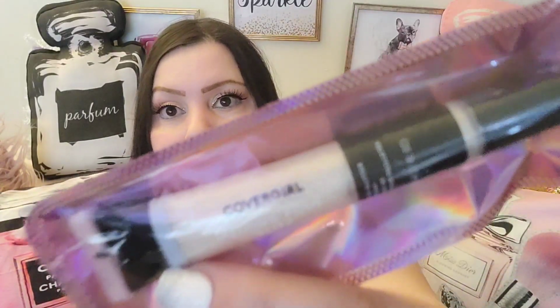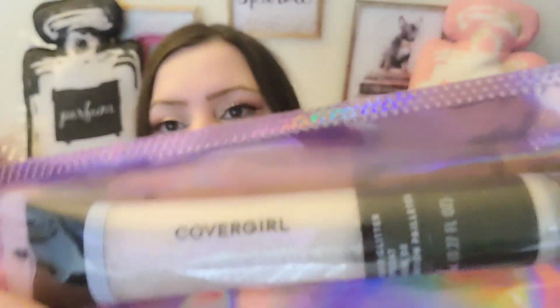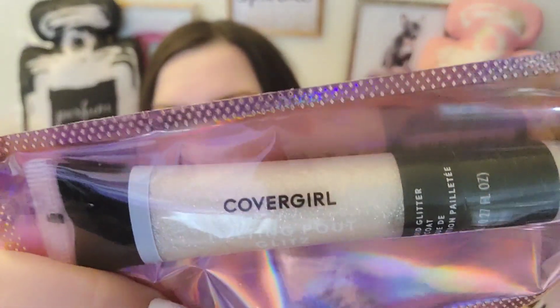Okay, so let's just talk about the cute package. The packaging is adorable. I love it. It's pink, and I have some silver bags like this. I live for these types of packages. I love it. I'm obsessed with it. It's beautiful. So this is actually CoverGirl, you guys.